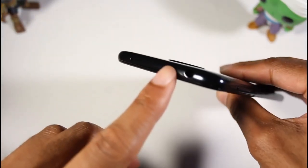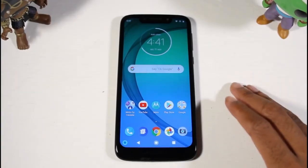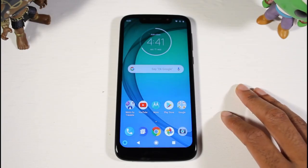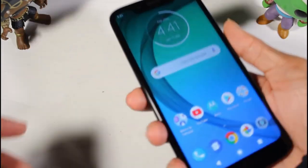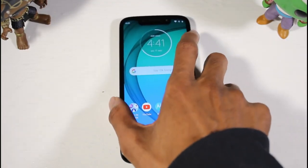Had no issues with the display. You do have a huge notch on this phone. But if that doesn't bother you, I didn't really have a huge issue with it. You really get over it after a while. But you have a near stock version of Android on here. This phone is upgradable to Android 10.